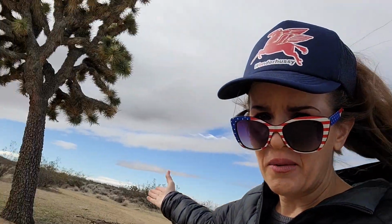I'm here just before New Year's. In fact, today's December 30th. Only 2 more days left in 2022. Thought I better get some exploring in to see out the old year and ring in the new. So I'm out here exploring this gorgeous desert, which has some of the biggest Joshua trees I've ever seen.